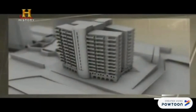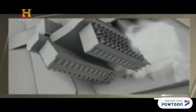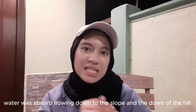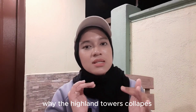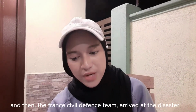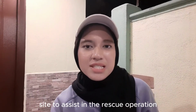In December 1993, the area experienced a prolonged period of heavy rainfall, which caused the soil to become muddy. Shortly after that, water was observed flowing down the slope and down the hill. That is the big cause of why Highland Towers collapsed. Due to the tragedy, rescue teams from Japan and France joined in, and the French civil defense team arrived at the disaster site to assist in the rescue operations.